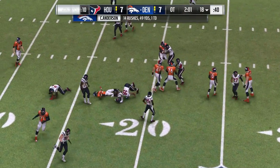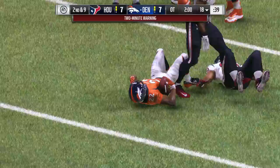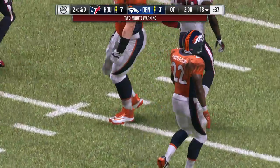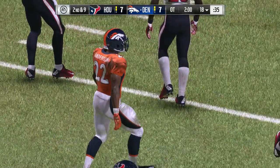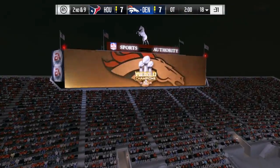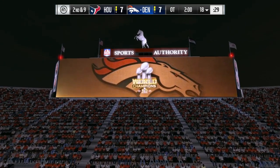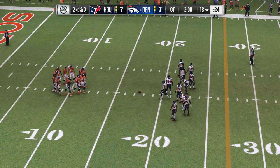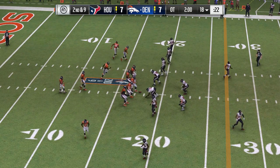And he is swallowed up right at the line of scrimmage. Just a yard on the pickup there, and it'll bring up a second and nine. See if they stay on the ground for second down.